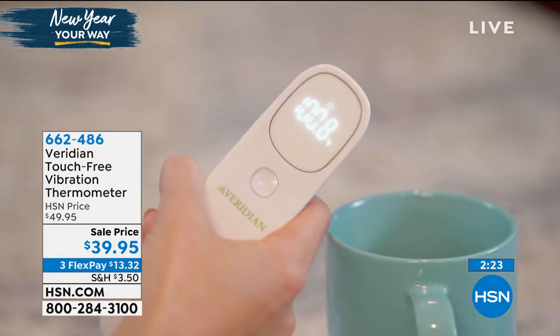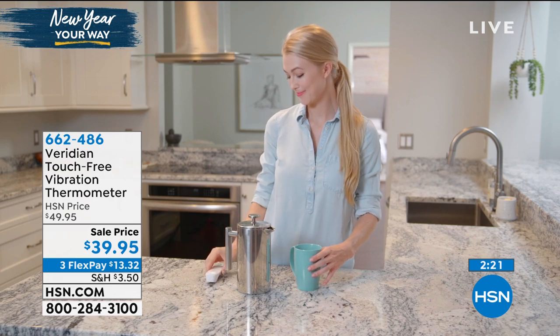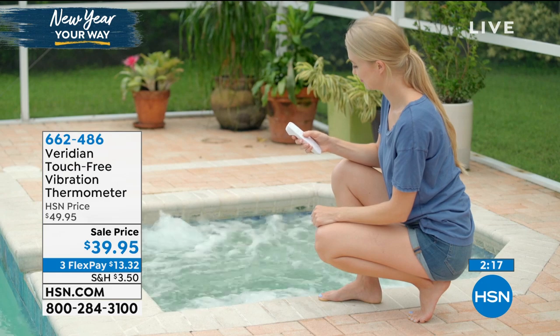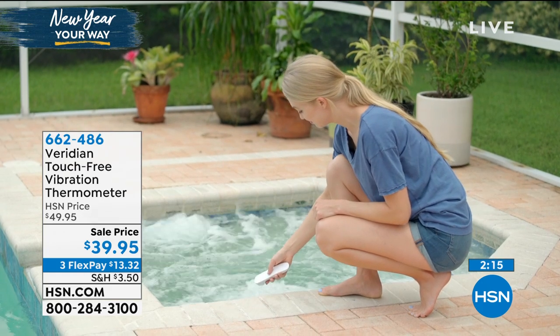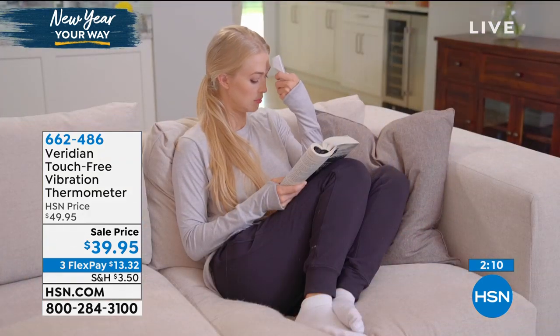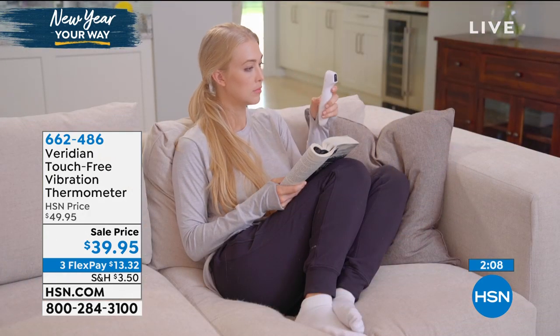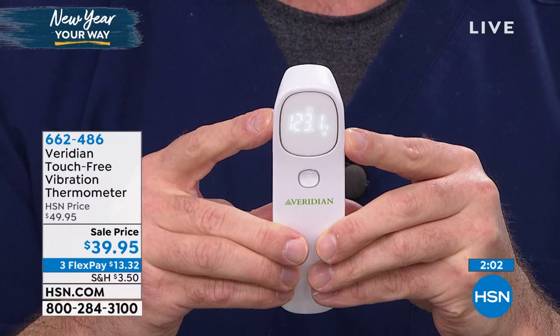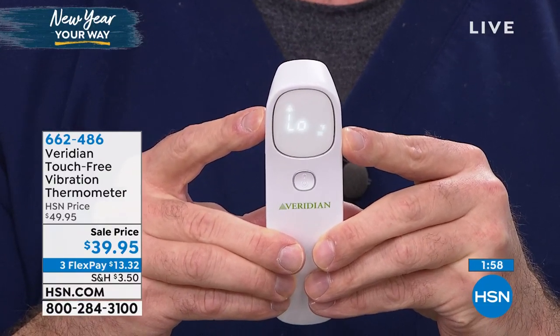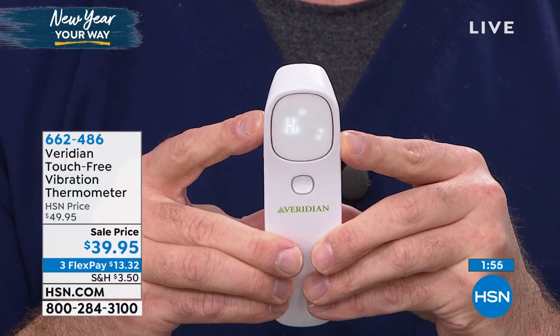That means you don't need a bunch of different devices. This comes with the batteries. It makes your life easier so you can go on about your business. You're going to use this all year round for things like checking the pool water, the hot tub. 32 readings in memory. You saw a moment ago I was cycling through the memory. You can keep that trend of temperature readings because if you're getting a little under the weather, you want the peace of mind to be able to track your temperature readings.